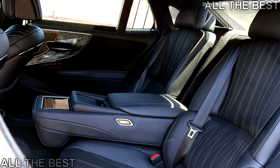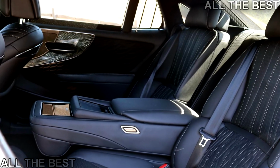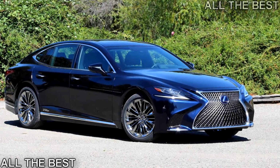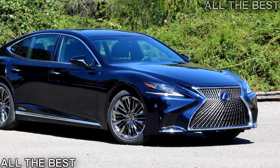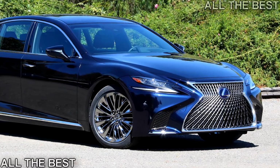Quit whining. Perhaps partly because the cabin is so good at excising road and wind noise, electrical whining is quite noticeable when using the regenerative brakes or driving with the engine off. It's a high-pitched sound that irks me given that the car otherwise stays very quiet.